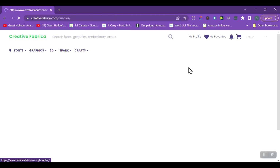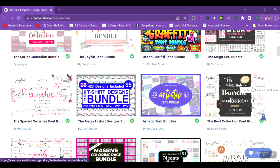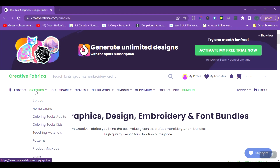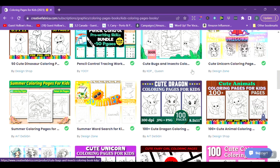Okay, and then bundles. Let's see what's in bundles. So designer bundles, the best graphic designs and embroidery font bundles. All right, so just really, if you have the all access pass, you are going to have access. Look, coloring books. You could just download coloring books if your kids love to color. They practice their numbers, dot to dot.